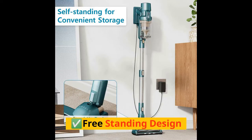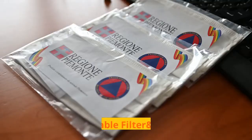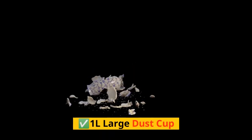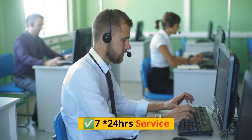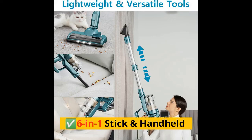Freestanding design. 3 gears, switch freely. Washable filter and strainer. Blockage protection function. 1 liter large dust cup. 27 to 43 inch adjustable vacuum. 7/24 hours service. 6-in-1 stick and handheld.